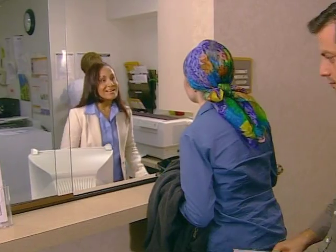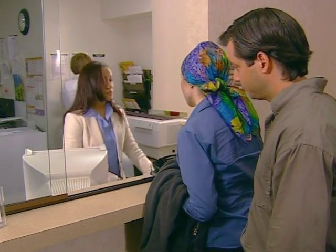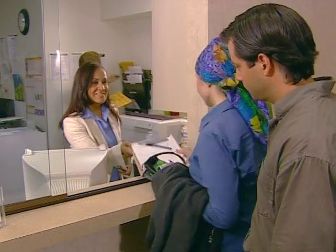You'll arrive at the center and check in with the receptionist. You may need to have a photo ID with you, as well as the name and phone number of your medical oncologist.